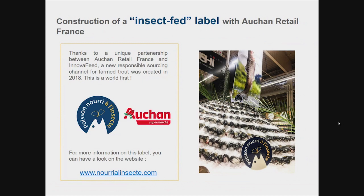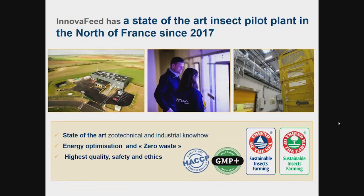Currently, Innovafeed operates a pilot plant in the north of France. This pilot plant is state-of-the-art in terms of zootechnical and industrial know-how. It is also energy optimized and zero waste. And it was extremely important for us to ensure the highest quality, safety, and ethical standards from the very beginning. This is why we partnered with Friends of the Sea and Friends of the Earth, which we got certified last year, because as an infant industry, we want to, from the very start, adhere to the very highest standards.